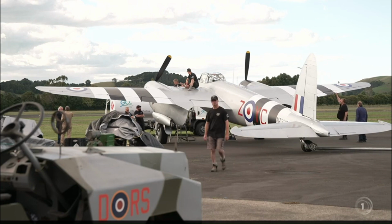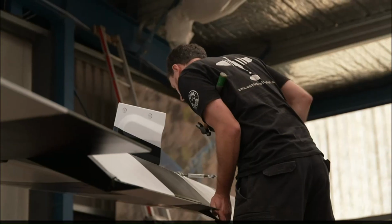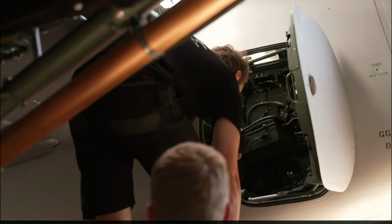How would you describe their workmanship? Top notch, best of the best, absolutely. They're really attention to detail, and what most impresses me all the time is look at their staff. They're all into it. They don't punch a time clock. You know what I mean? They're here to do a job, and they take pride in what they do.